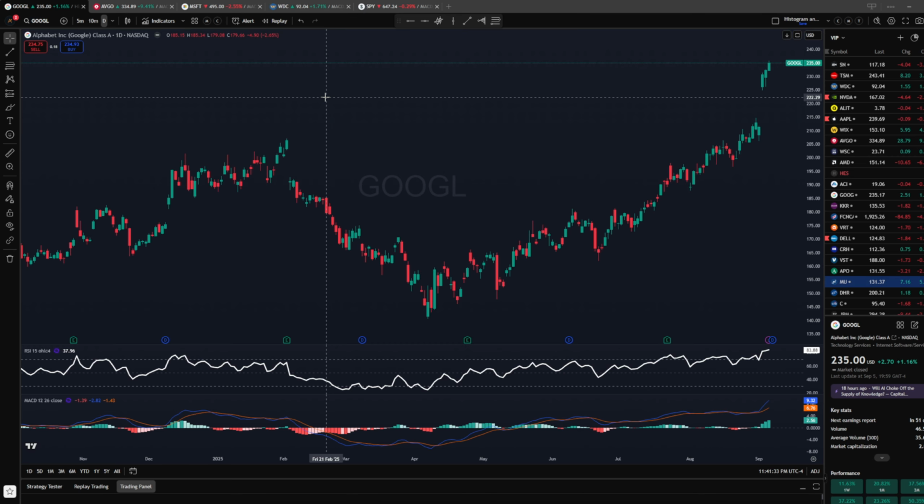If we take a look at some of the mega caps, Google's constructive on higher time frames. Chart's looking pretty good. I prefer buying dips near stepped up put walls or rising 50-day moving averages, not breakouts into fresh call walls.